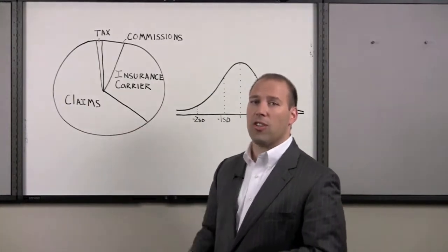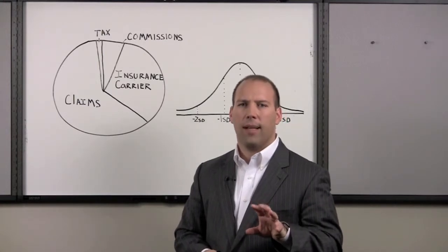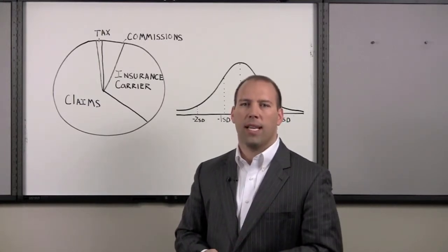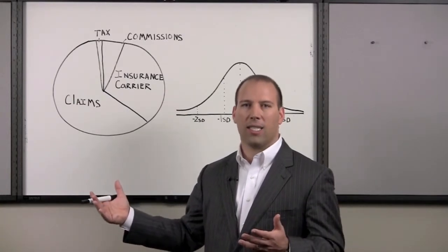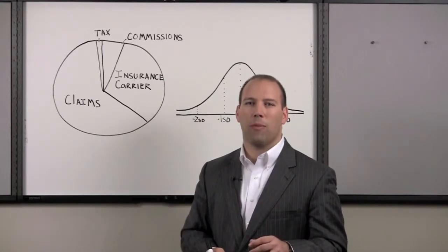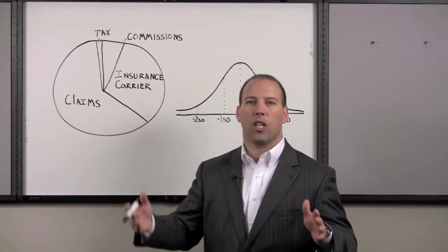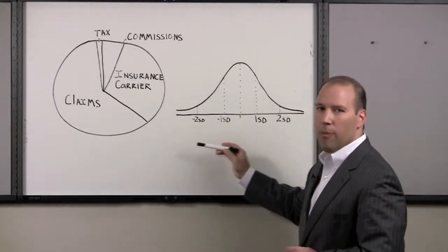Now, insurance carrier selection becomes really important because you've got to make sure that you have good discounts. The other question that often comes up is, should the insurance carrier pay for these claims, or should I pay for these claims? Should I consider different ways to fund? Now, don't go running for the hills because you immediately think of self-insurance. There are a lot of different ways to fund it.